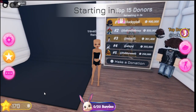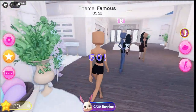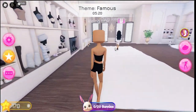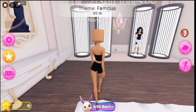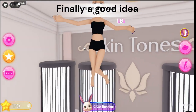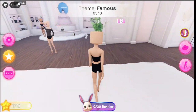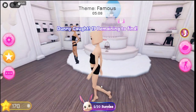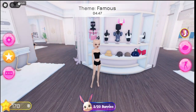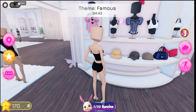Should I be like a famous character or something? I feel like I should be a famous person. I'm thinking Marilyn, like Marilyn Monroe. So she's a bit paler. She's about this pale, Marilyn. Oh, there's the bunnies. Okay, this bodice is giving Marilyn. Is it? I don't know.